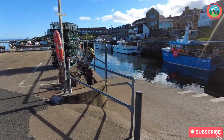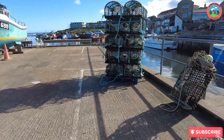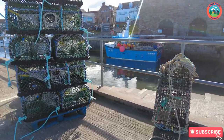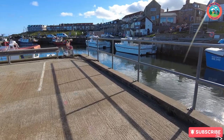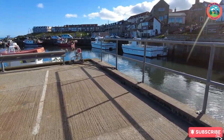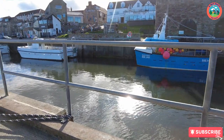Now this is the harbour where you get onto the boats for the trip. There's a lot of boats knocking around, which is good. And if we time it right, we might get to see one take off.